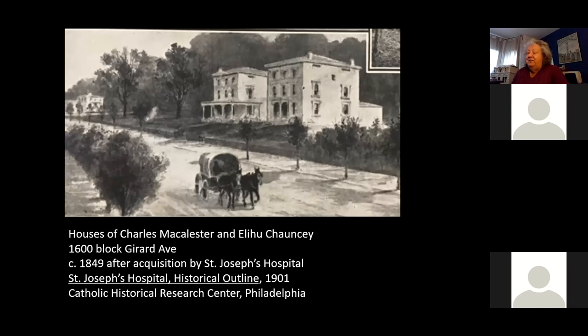Now, I found this at the Catholic Historical Research Center somewhere in the Northeast. I wouldn't have been able to get there without GPS. A wonderful research center with very hospitable curators. Probably not very well known.